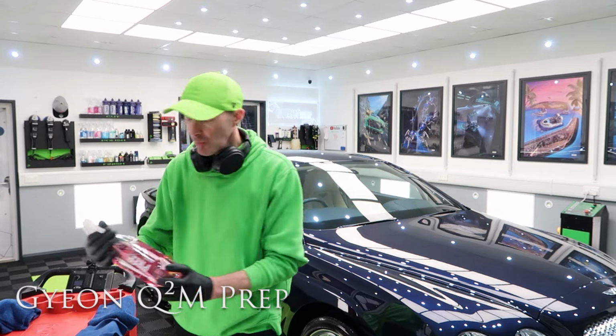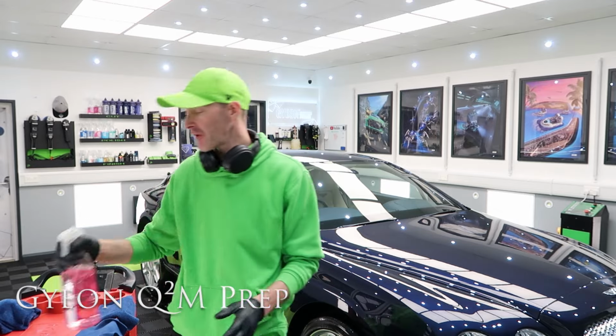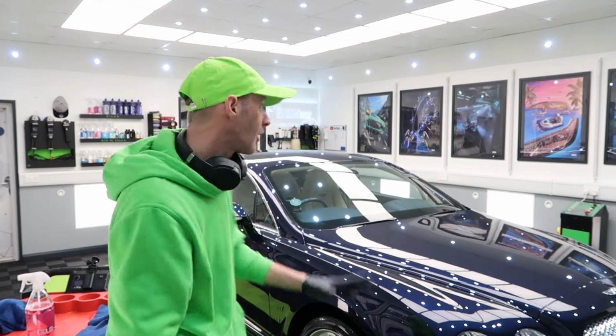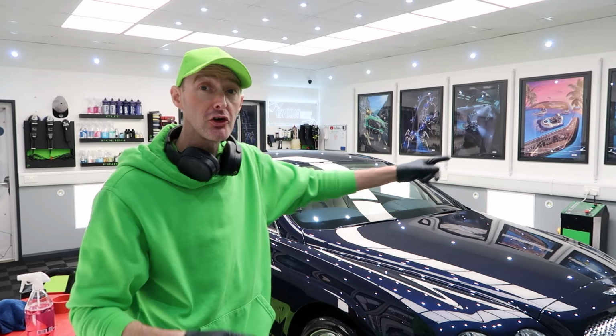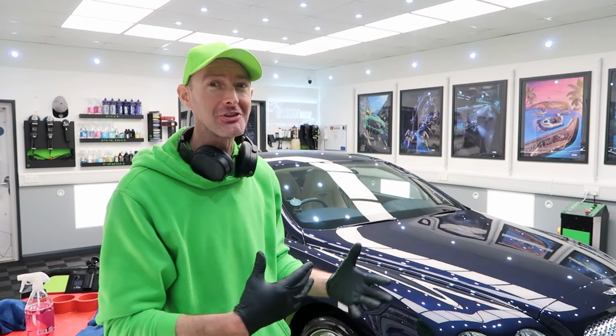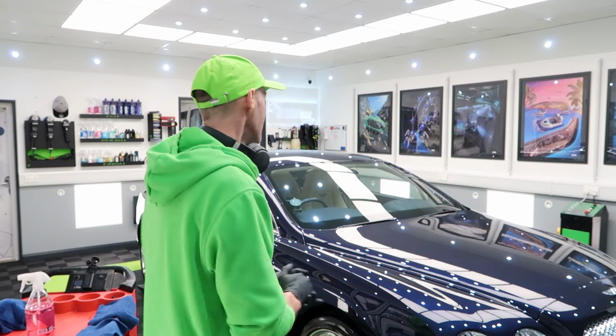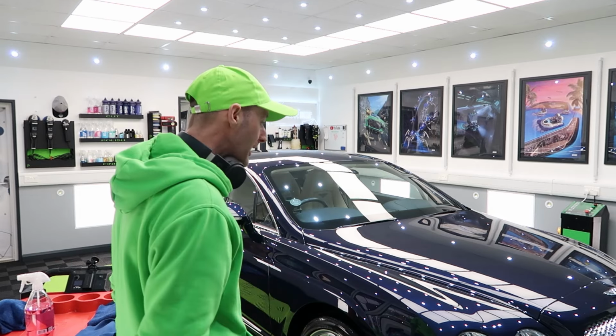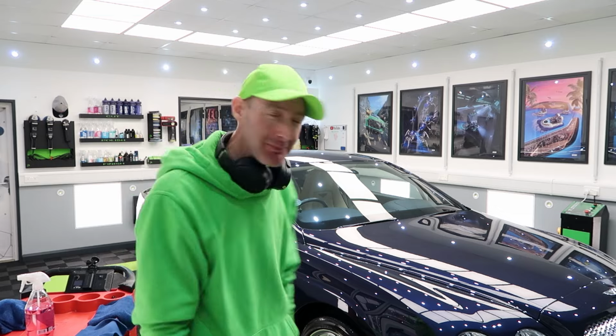We now have GYEON prep. This is the final wipe down. Once the wipe down is done, I will then start prepping the glass for GYEON View Evo. And this is the first one that's having the Evo version of it. So yeah, really excited to get that on as well. But yeah, let's get the paintwork wiped down and then maybe get on with some glass.